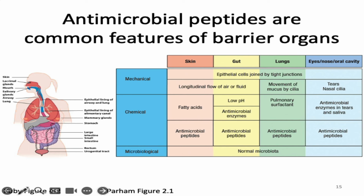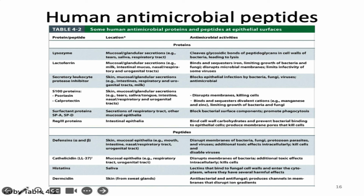But what you can see is that any of our barrier organs, like the skin, the gut, the lungs, or the eyes, will all have antimicrobial peptides being made to get those numbers of microbes down as quickly as possible, and to keep those numbers low while we wait around for all the other parts of the immune system to start to respond. Antimicrobial peptides is a huge group of proteins. So this is a very short list of some of the antimicrobial peptides that are out there. Again, I'm only going to hit some highlights, but what I want you to know is that there are tons of them.